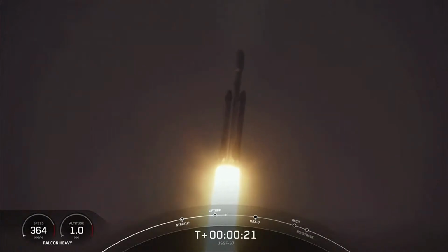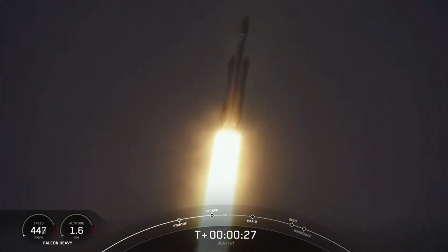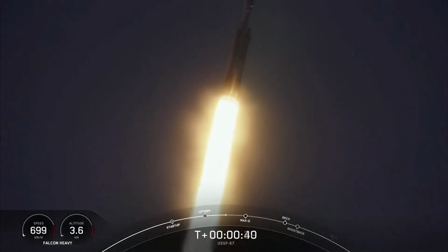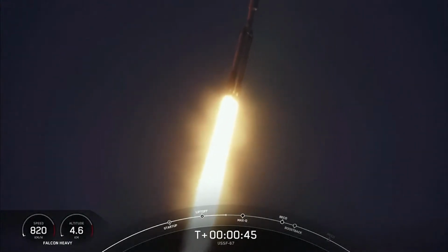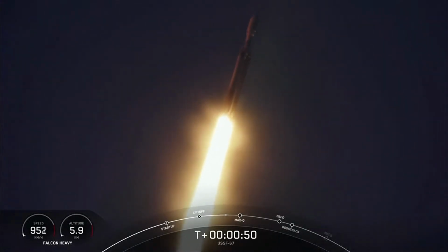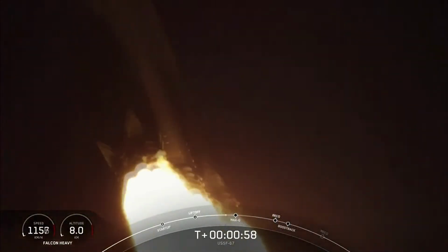Booster chamber pressures are nominal. T+40 seconds into flight under the power of 5 million pounds of thrust. Power and telemetry nominal. Falcon Heavy is headed to space. Now, we did throttle down the engines around the T+40 second mark, supersonic, in preparation for max Q.